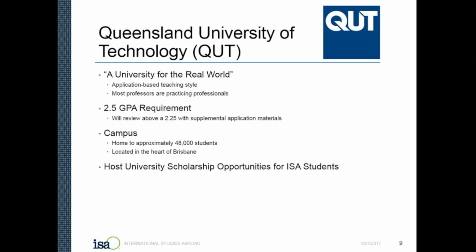QUT, the Queensland University of Technology, really prides itself on being a university for the real world. What that means is that they have an application-based teaching style, and many of their professors are practicing professionals in the field. So their aim is really to provide students with that real-world practical experience to prepare them for what's to come after graduation. This program requires a 2.5 GPA, but they will accept and consider a student with a 2.25 and above given supplemental application materials from the student.